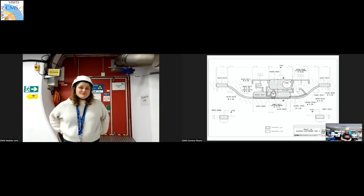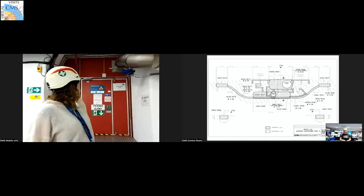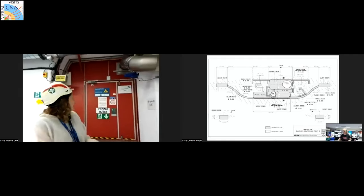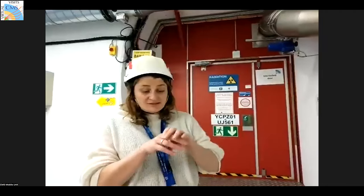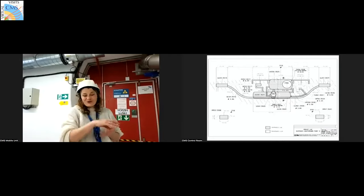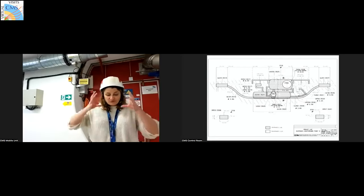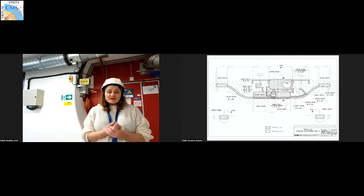Exactly. You can't go into the cavern, but the service cavern. Yeah, and where I'm standing right now is this red door. It's the way to the LHC tunnel. So as Claire was saying, the LHC tunnel is separated from the experimental caverns. I'm saying experimental caverns because there are four main experiments, and all the experimental caverns are separated from the LHC tunnel.